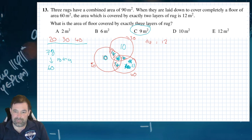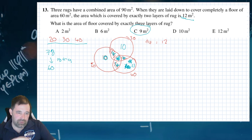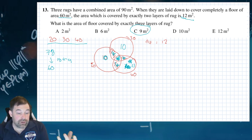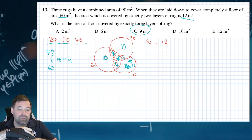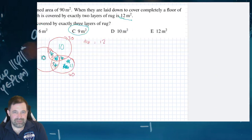Without doing a diagram, that's pretty poor. I think it's 9 for the basic reason that you've got some rugs that cover twice. All the rugs that cover twice is this 12. So there's 12 meters squared total. That means 12 meters squared of the bottom rug and 12 meters squared of the top rug that's been counted twice in the 60. Because although it's been double layered up, the 60 will only count it once. And that reduces you to 78 of the 90. But you need some overlap three times. So you've got 18 extra bits of rug that you need to triple up, and it will only count once. So we want 18 to be two-thirds of the double up, effectively the triple up. So I think it's 9. I haven't explained that well at all. My Venn diagram failed.